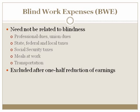Blind work expenses. These are for individuals whose disability has been determined to be blindness. But these expenses are similar to IRWEs, only they do not need to be related to blindness. Examples are professional dues, union dues, state, federal, and local taxes, Social Security taxes, meals at work, and transportation. Anything that is necessary to get a job or maintain a job, anything related to working essentially, could be excluded.